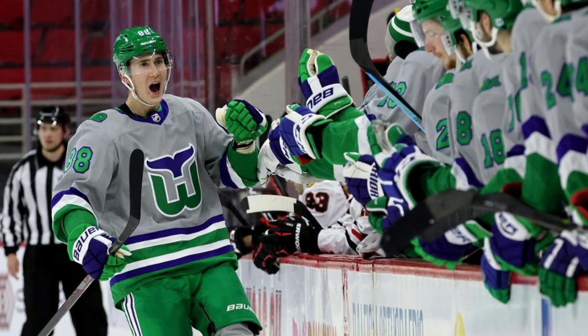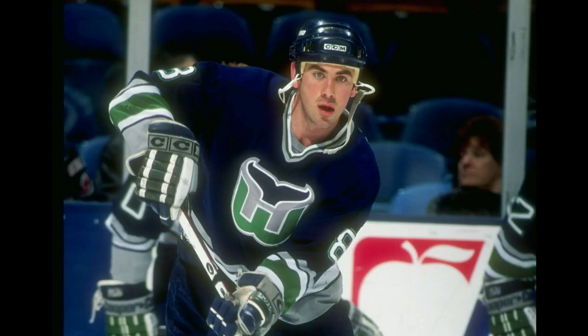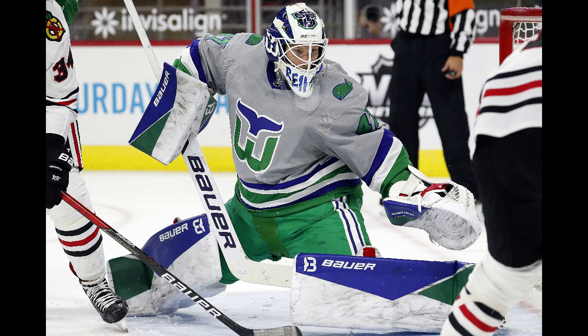Carolina Hurricanes. The Canes made a good decision and honored the Whalers with their first reverse retro. The gray looks okay, though it would have been neat to see them reference the blue Whalers jerseys, especially since the team wears the green jerseys for their heritage nights. I'll still give it 1 whole point as I have a soft spot for the Whalers jerseys.